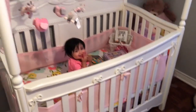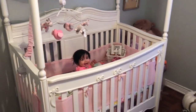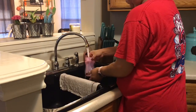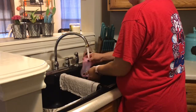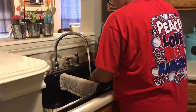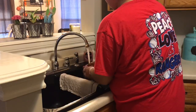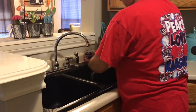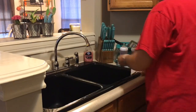So meanwhile, little Miss Mia waits for me in her crib. I just give her some toys and she's good to go. And she's a really patient baby and she's really calm. So this usually takes me around 30 to 45 minutes, and that's why she's a really happy camper. So by the time she starts getting fuzzy, it's time for me to feed her and all that, but it's given me enough time to clean the house.